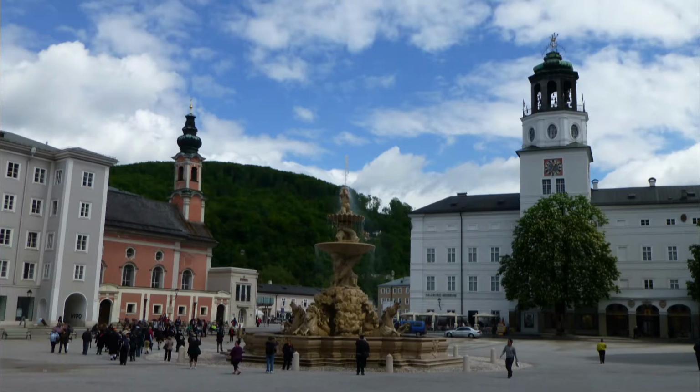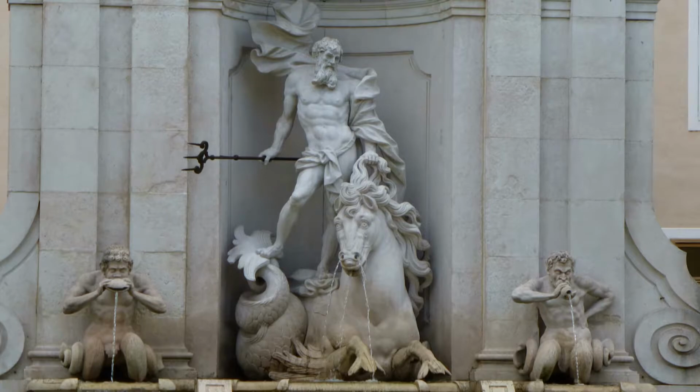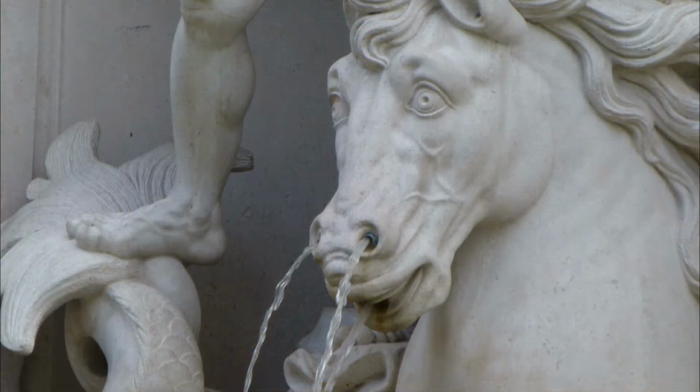Throughout the trip, Marianne was surprised with the number of statues we saw of horses, with water spraying out of their nostrils, like this one in Chapter Square. It reminded her of a horse she had as a child that would always sneeze on her.